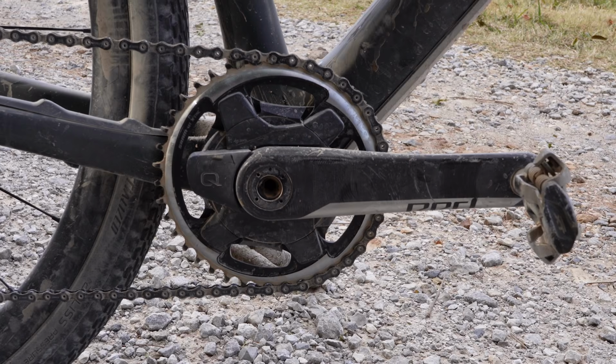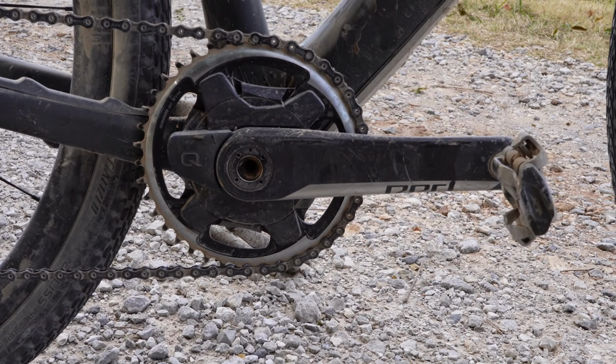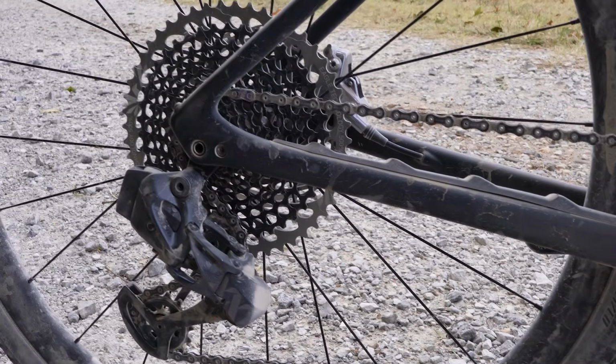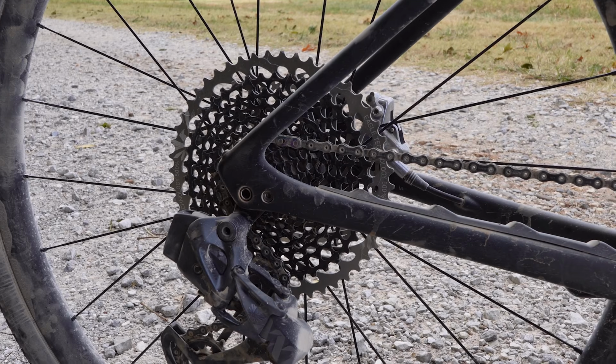Stock configuration for gear. It's the Mullet. Got a 40 tooth front on the SRAM Red, which has a Quark power meter, which I very much appreciate. A bike that costs this much should absolutely come with a power meter. And then in the rear, you've got the 1050 cassette. I used the full range and was still looking for more.